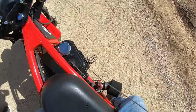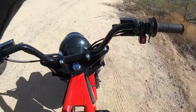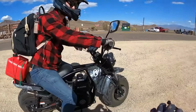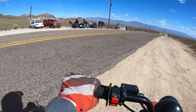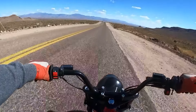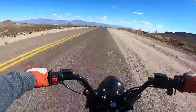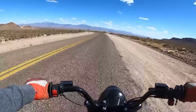Oh, we got this. All right, let's see what we can do. See if we can make it 20 miles back to Kingman, which I doubt, but you never know. See if I can take it nice and smooth and steady to get the optimum gas mileage. And hopefully there's no headwind. It kind of feels like it, a little bit.